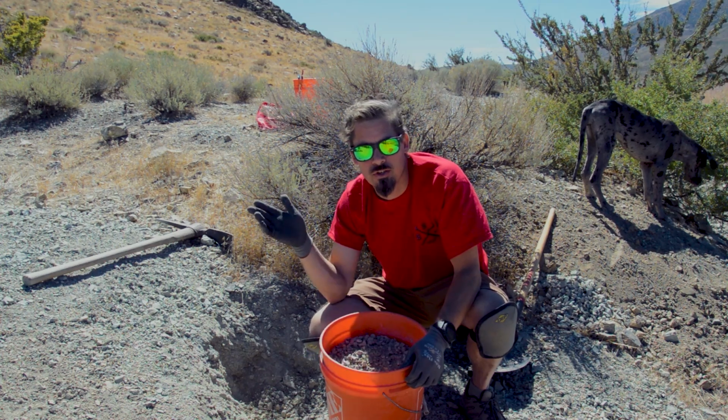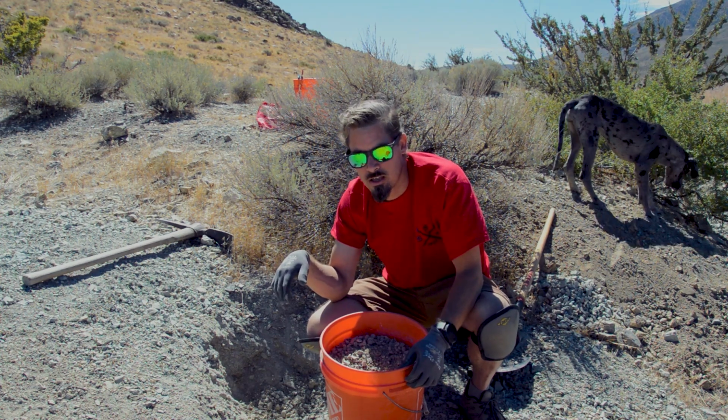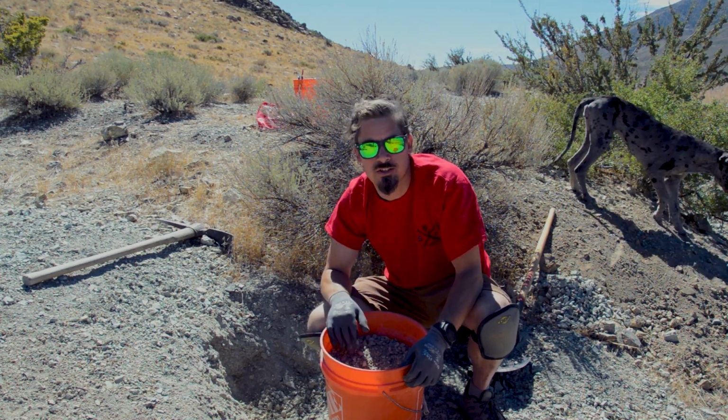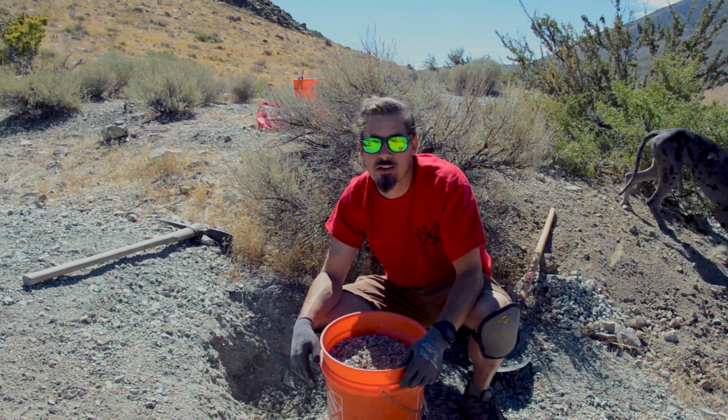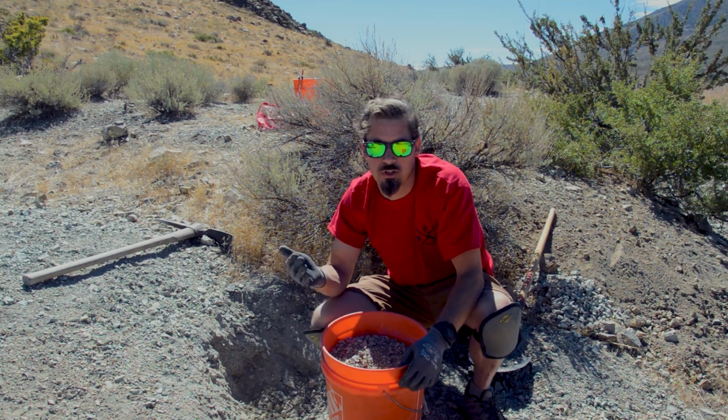Like I said, the old timers, they did all the hard work. We're digging through their tailings. So here's like a secondary set of tailings. If you feel like it, come on up and dig through what I've already worked. I'm sure there's something good in here.